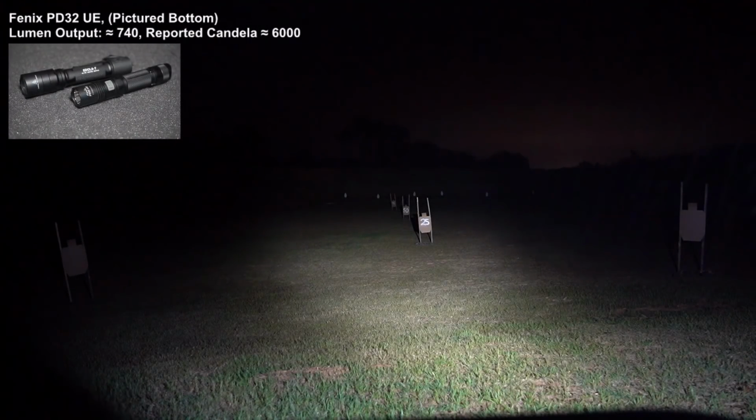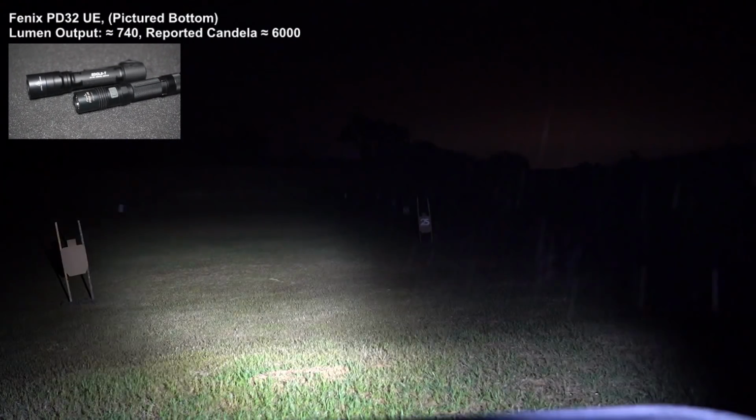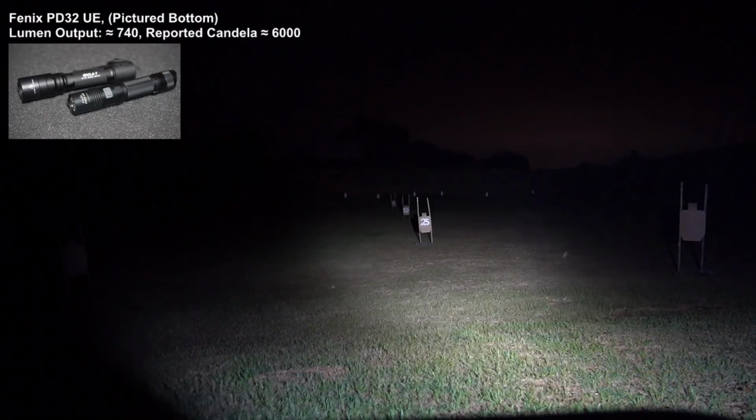Next up, we have a handheld light from Fenix. This is the PD32 Ultimate Edition on the high setting. Note straight away, the bright white targets on the back berm are visible, but they are not clearly defined. And you can imagine a non-white target being much harder to see or identify beyond, say, the 50-meter mark. That's because this light prioritizes the spill of the light over the throw or distance intensity.